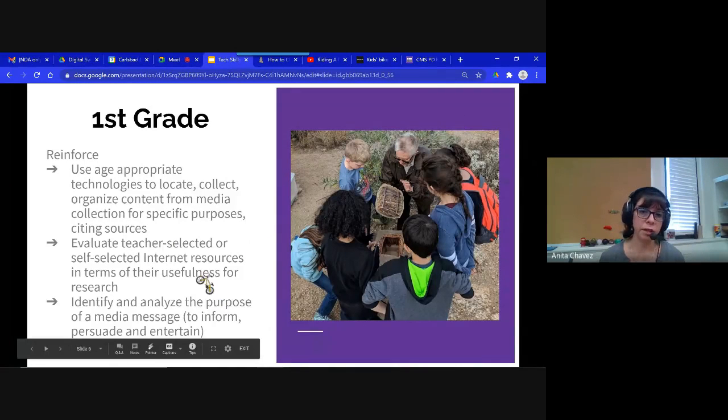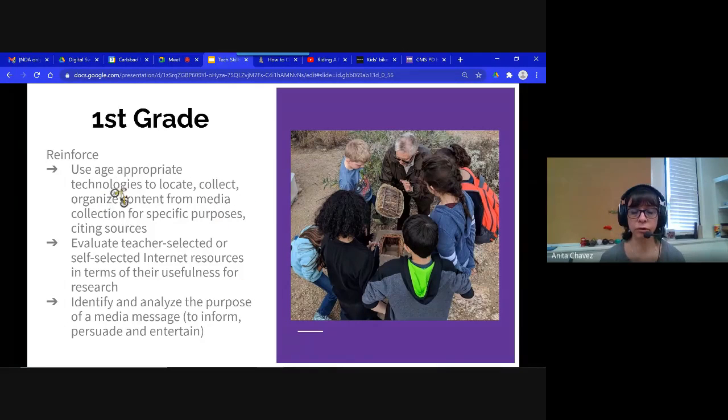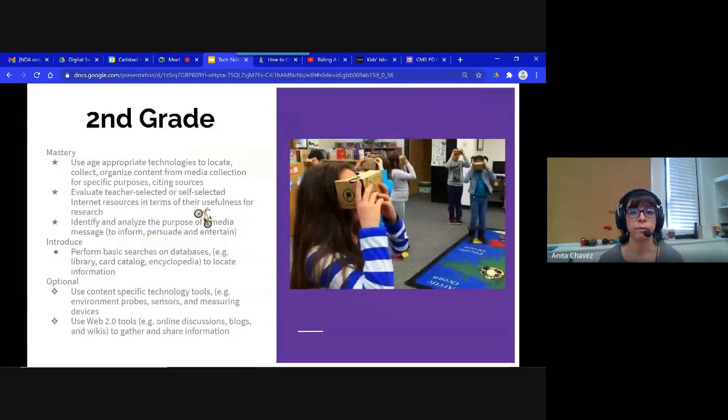And then after you get these and these, you can help them to decide how to locate and collect information from those after you determine if they're useful resources in terms of research. And then in second grade, so after they've mastered those 3 skills, you can perform basic searches on databases. For example, library, card catalogs, encyclopedias to locate information. And these are optional at this grade level.